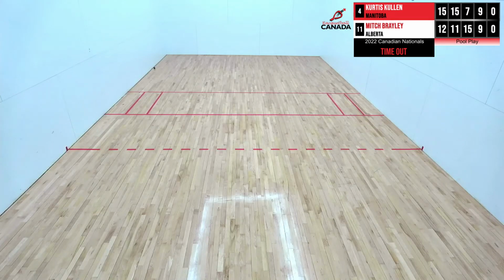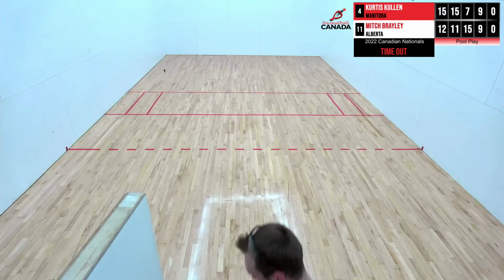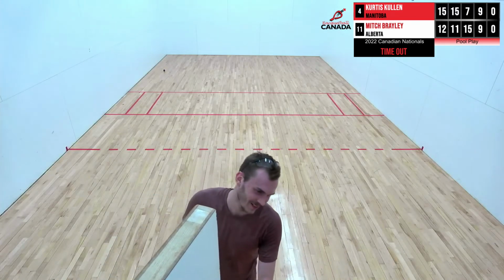Well, this is day one. We have another day of round robin tomorrow before we go into the single elimination on Thursday, Friday, and Saturday. We are in Montreal, Quebec. This is the 2022 National Championships.